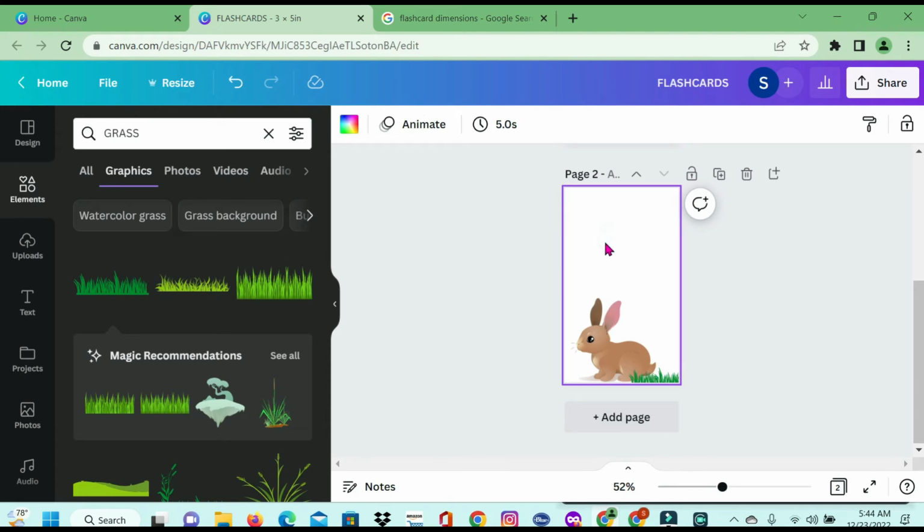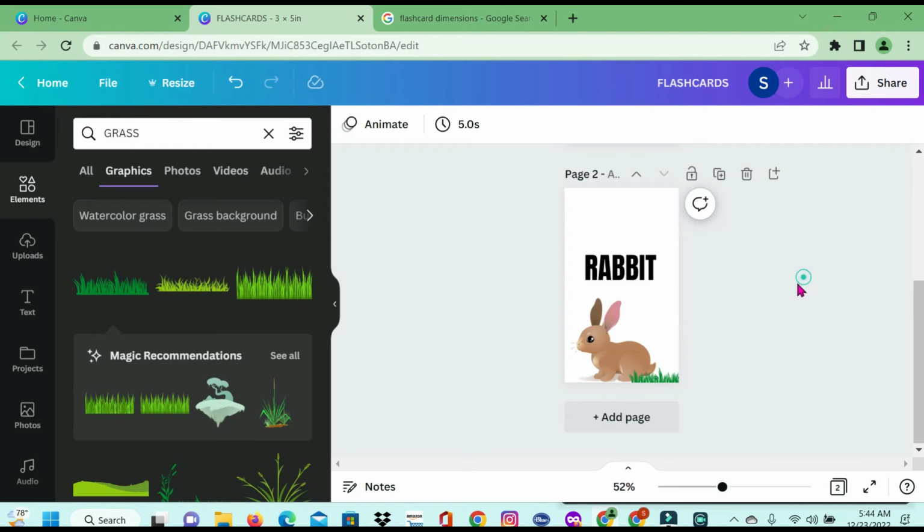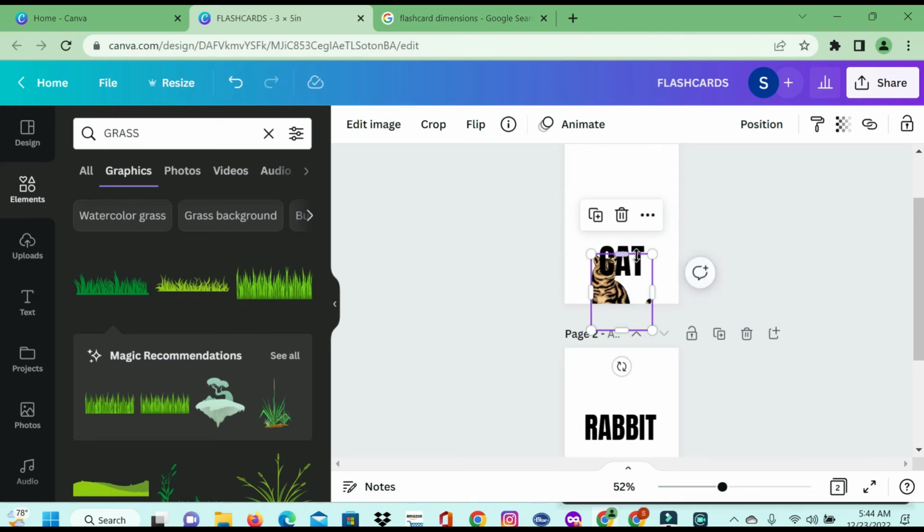So we'll just add some text again. This time I'll just press T on the keyboard, and get the word rabbit typed in here. And this one is above this time. So that means for the cat, I'll just go back and change it so everything fits.